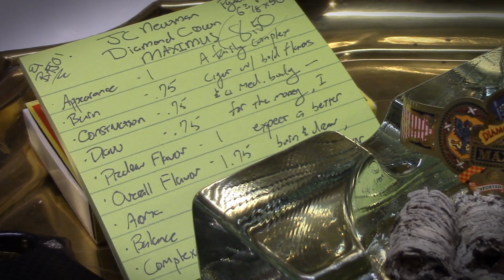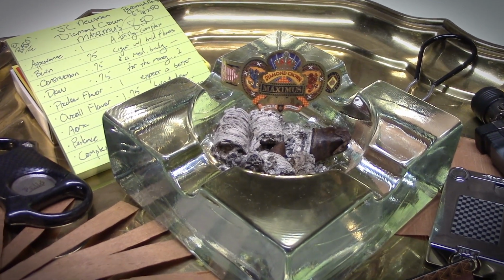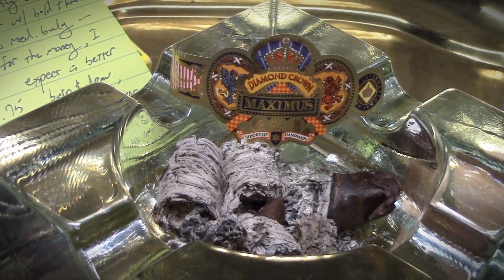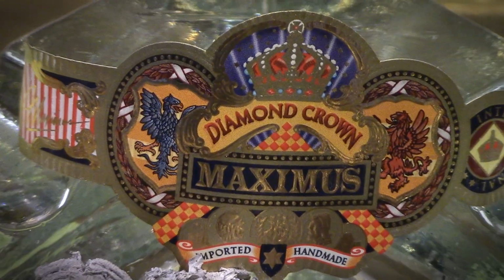Strength-wise, flavor-wise, excellent. A fairly complex cigar with bold flavors and a medium body. For the money, I expect a better burn and draw, but it's a cigar I will continue to visit again and again nonetheless. That's what I wrote because that's how I feel. And that is the end of this review, folks.